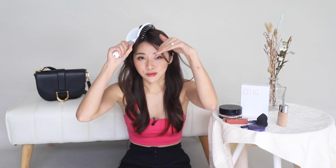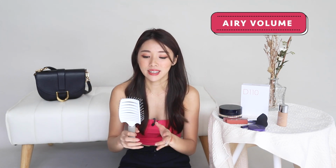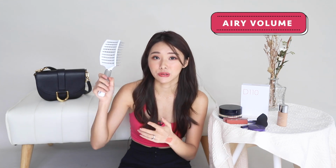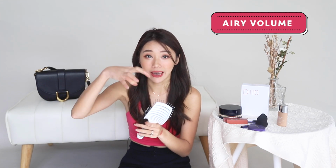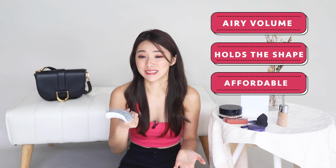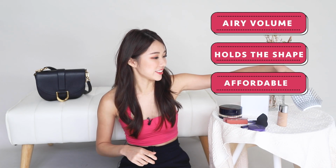Do your hair dryer hot for about 3 seconds and blast the cold air for about 3 seconds. Hold it there, and when you release it, your hair is going to have a very nice airy volume to it. And because there are holes everywhere, it allows the hot and the cold air to reach the hair and hold its shape. It's so affordable. I even got one for Cheryl. Can't wait to hear her reviews on that.